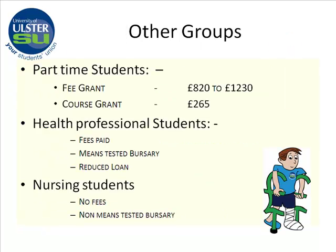So, other groups that I haven't touched on, just very briefly: part-time students. As you can see from the figures there, they get a fee grant and a small contribution towards their course. Health professional students don't have to pay fees, they have a means tested bursary, and they are eligible for a reduced loan. Nursing students, again, have no fees to pay and a non-means tested bursary.